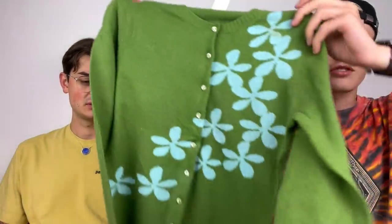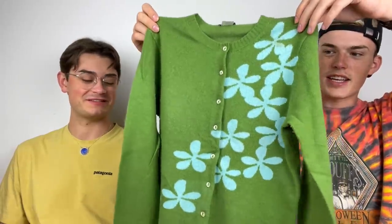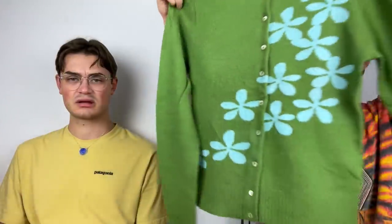I just feel like this is going to sell so fast. It's so SpongeBob cute. Flowers, like SpongeBob flowers. Like the micro cardigan type trend. But yeah, it's a size small, real old J. Crew wool blend. But I would not have cared what brand. That is so cute.